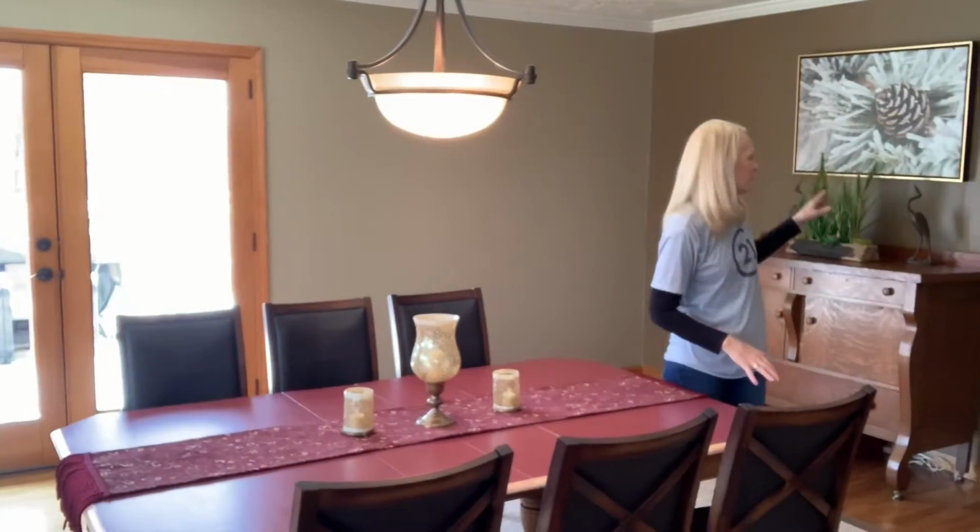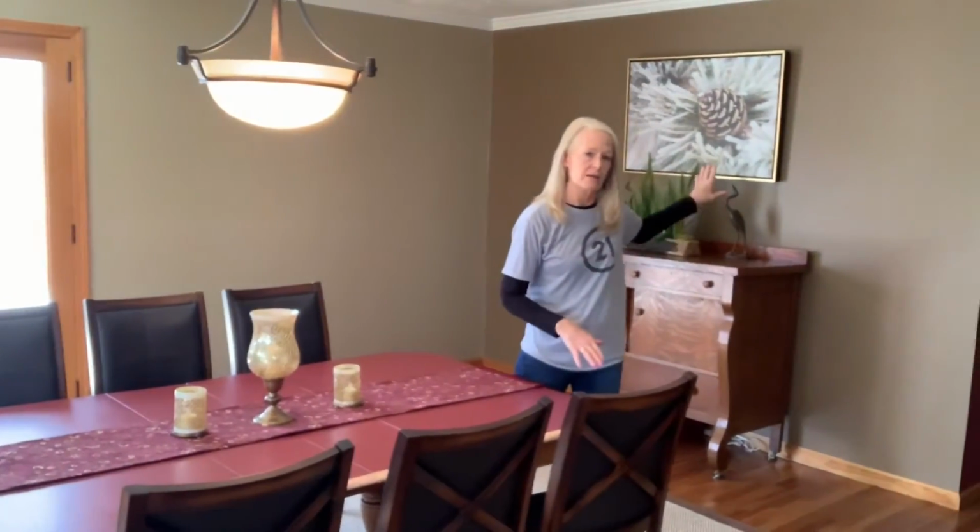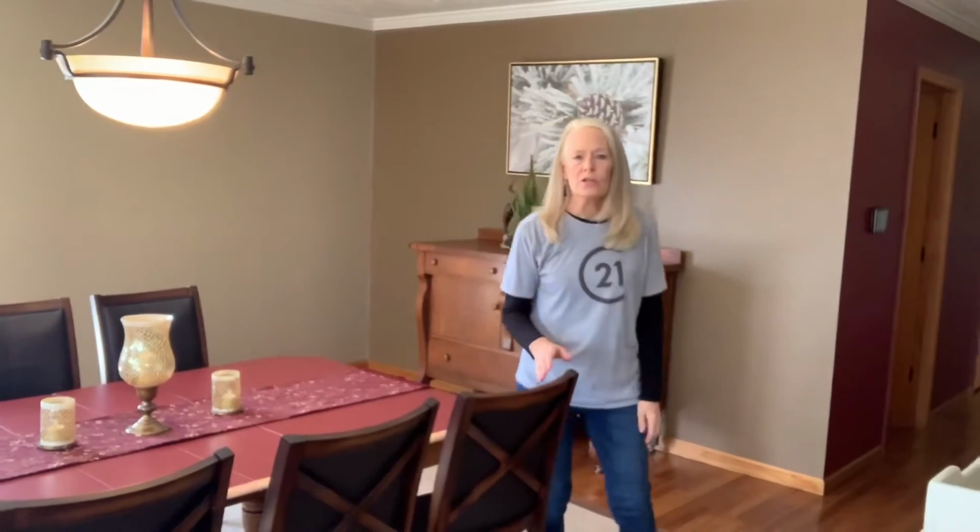And then we have a very dark feature wall here on the end of our dining room. So we're going to do a few little tricks, and we're going to share those with you in the next few weeks of how you can make a room look a lot different by just changing a few things, and you don't have to break the bank to do it.